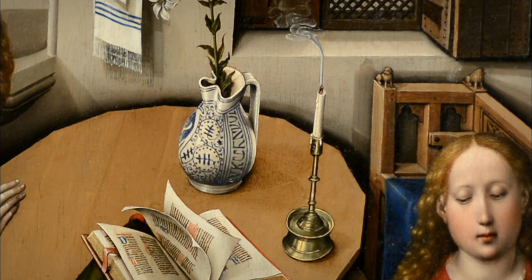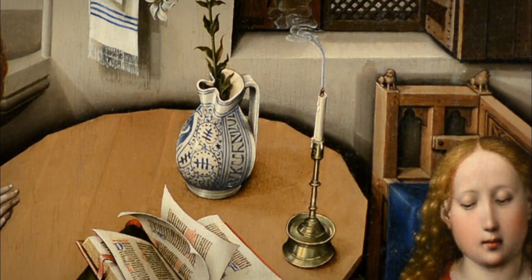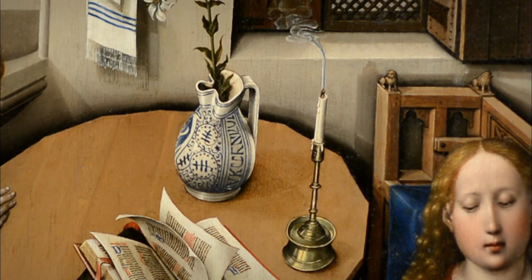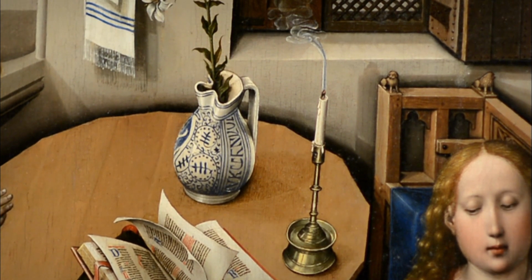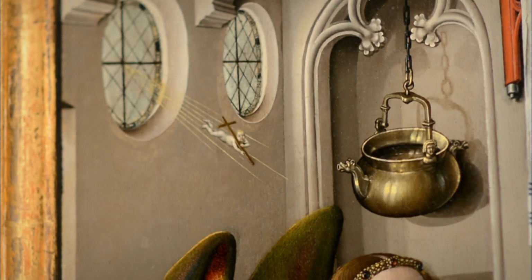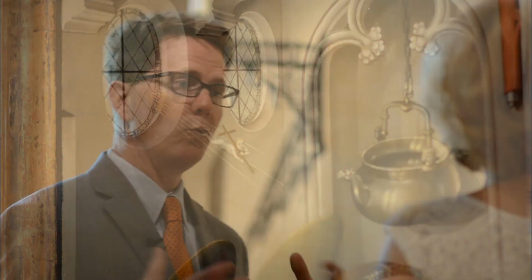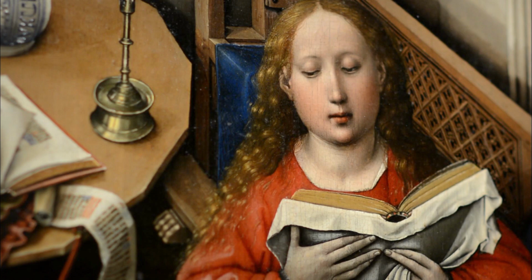So you get things like the ceramic that's on the table has the quality, the reflective characteristics of ceramic. It does. You've got those wisps of smoke that are coming up from the candle that's just been extinguished, probably by the arrival of Gabriel. It's this kind of divine wind that blows out the candle. Through that little window up there on the left? And then in the window on the left, you see the figure of Christ holding a cross coming down through. So this is the moment just before the conception. And we're actually witnessing this event before Mary, who's in red, realizes what's happening. She's still engrossed in the book that she's reading.